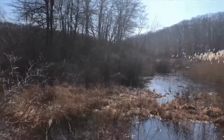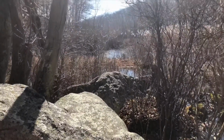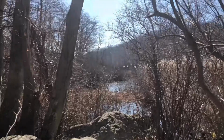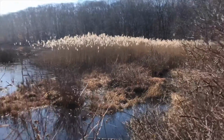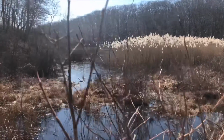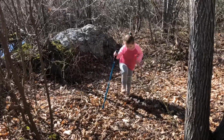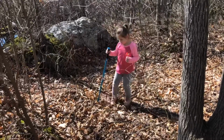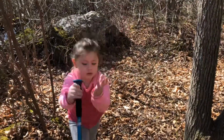Look how pretty it is over here. Wetlands. Watch out for the prickers over there. There's a lot of them. Okay. I like go home so I could get stronger to do by myself. Oh, wow. And you say, don't go there!